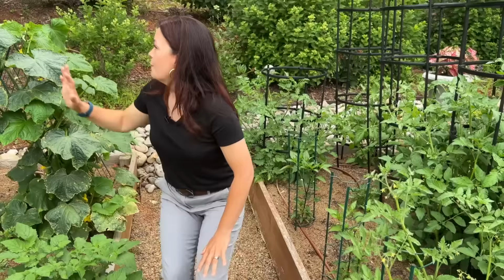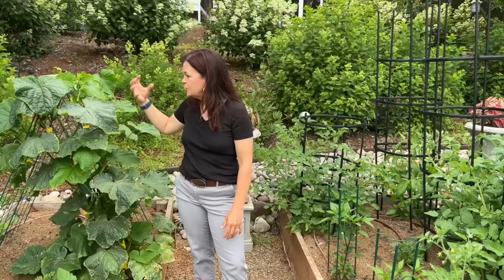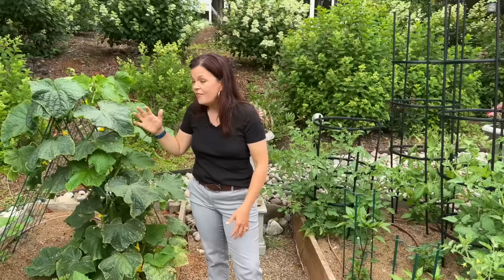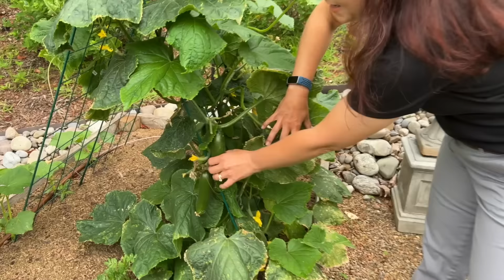My cucumbers are volunteers from last year. I had cucumbers here last year and grew them, and you can't get to all the cucumbers. So some of them dropped and the seeds were still in there. Then these came up this spring. Clearly I need to do some harvesting. Look at those. Are they not beautiful? I mean, we have been eating them, but man, look at that beautiful cucumber.